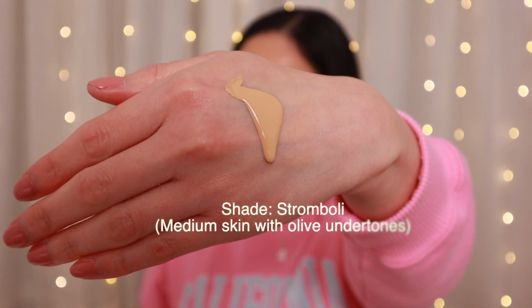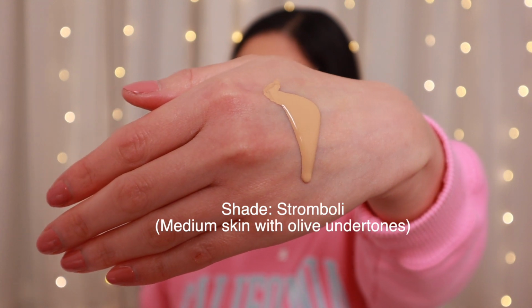So open the lid this side up, and I'm in the shade Stromboli, and that's for medium skin with olive undertones. Wow. It's so full coverage, and definitely a little bit goes a long way. It's blending out really easily on my skin, and it's instantly smoothed out on my pores, the texture that I have, especially on my cheeks. So this NARS foundation, it does look slightly more matte compared to the Charlotte Tilbury side.